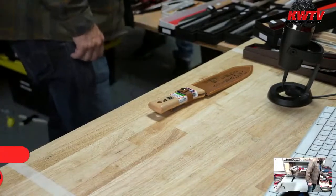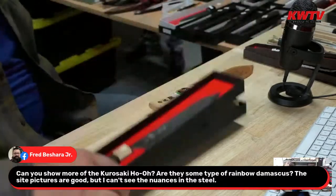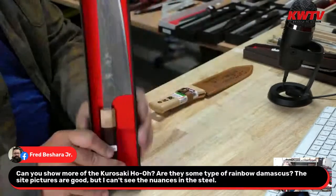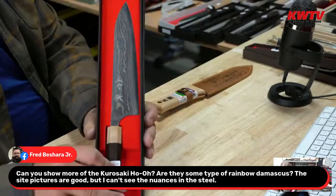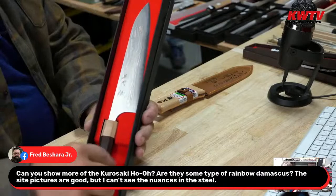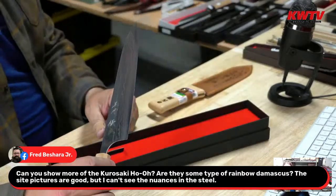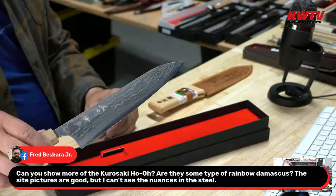Fred Bouchard Jr. is wondering about those, if you can show more of the Kurosaki Ho-O. Are they some type of rainbow Damascus? The pictures on the site are good, but I can't see the nuances in the steel. Look what's in my hand. How strange. It's almost like we knew that question was coming. It is a rainbow Damascus.